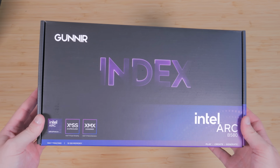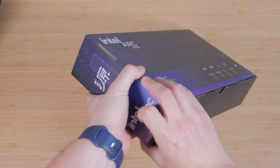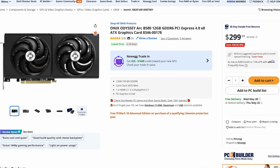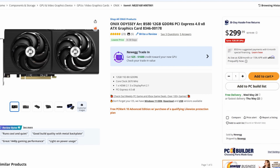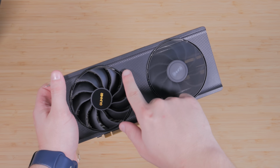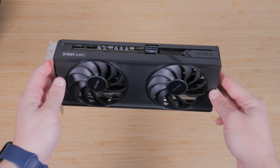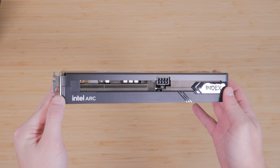Now, the GPU market is kind of crazy right now, but you're still able to get a decent card in this budget. For around $300, you can get an Intel Arc B580. I just recommend getting the cheapest one you can find, which when I was parting this out was this model from Gunnir. This is an all black dual fan model that looks really nice in my opinion and fits the mostly black no RGB theme of this build.